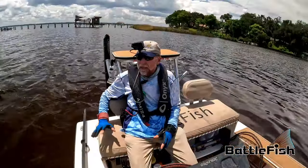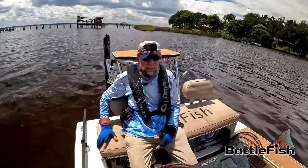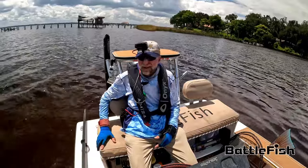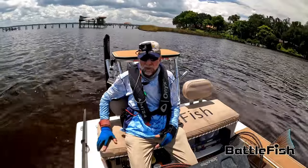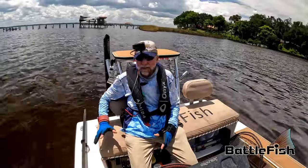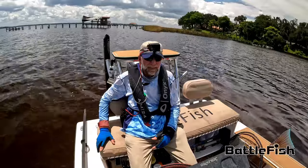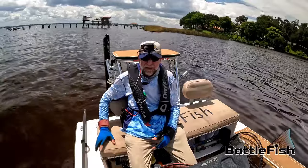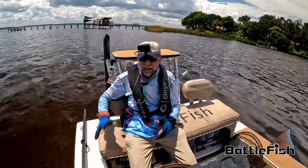John's River. I just can't explain it. I showed up here late, 10:30 or so, and right away I put the LiveScope down and there was a school right in front of me, and I got a good picture of that one. It was a couple acres of redfish at least. After that it was just small schools kept showing up.